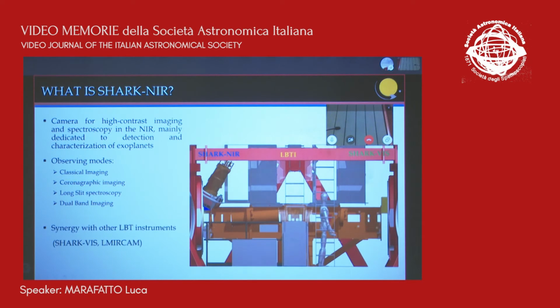One peculiarity, which is also the strength of this instrument, is that it can work in synergy with two other LBT instruments: LMIRCAM, part of LBTI, and SHARK-Visible, which receive light from the same focal station as SHARK-NIR, but from the opposite side, so from here. I'm sorry, I just realized that SHARK-Vis is invisible in this picture, but it is in this area here.